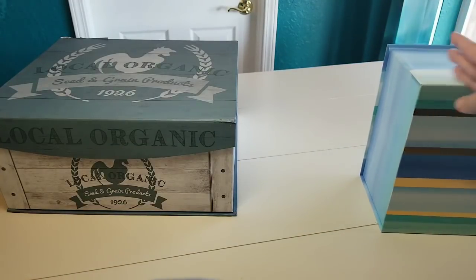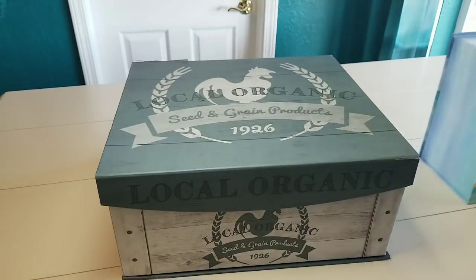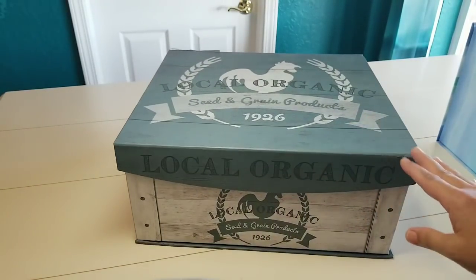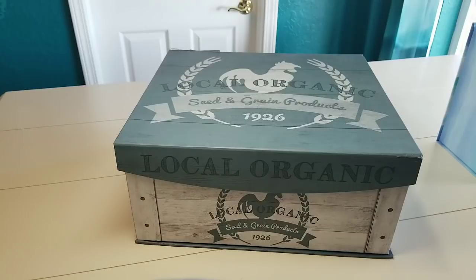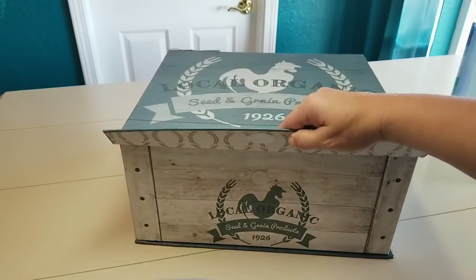But the box itself was kind of small, so because everything was so cheap at Michael's, I got this. Okay, so I'm looking at my receipt. $9.99. It was regularly $20, so it was half price. Same deal. It's got the Velcro, okay.